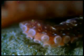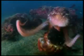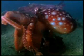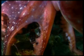The creature most frequently hunted by the octopus is the crab. The octopus expertly defends itself from the crab's powerful pincers, and its teeth are strong enough to break the crab's shell.